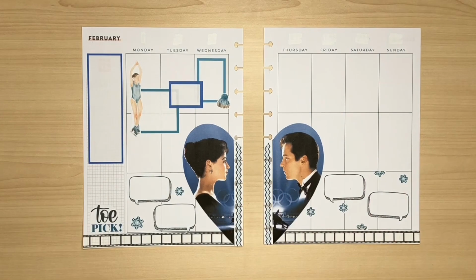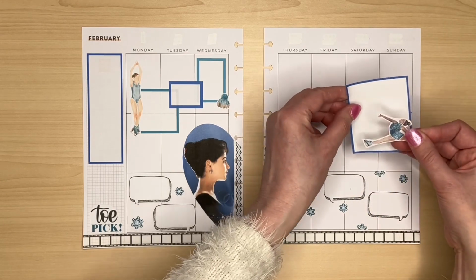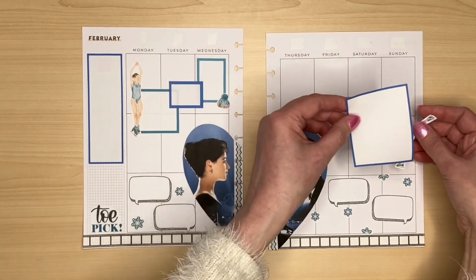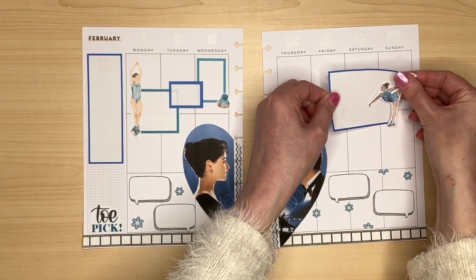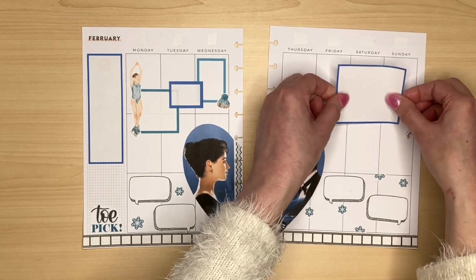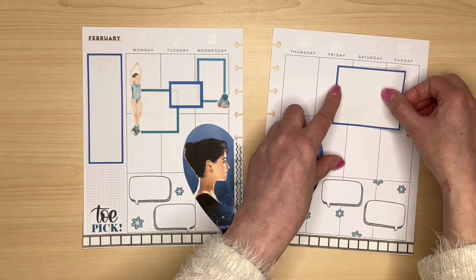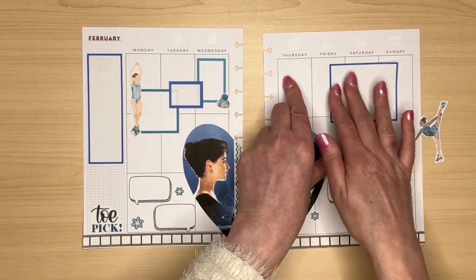So let's move over to this side. I like to have a big box for the weekend to write down my filming schedule. But I still want to include this girl somewhere. And I need to think about where I'm going to bring in the other boxes. Thinking something like that, but I don't want her to go off the page, so somewhere maybe about here. Trying so hard to get it straight. I think that will do.